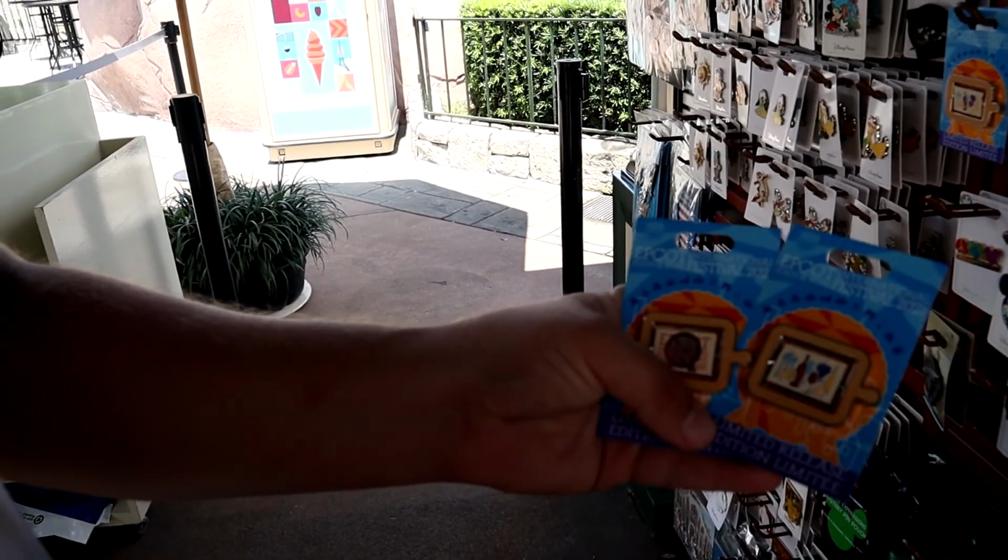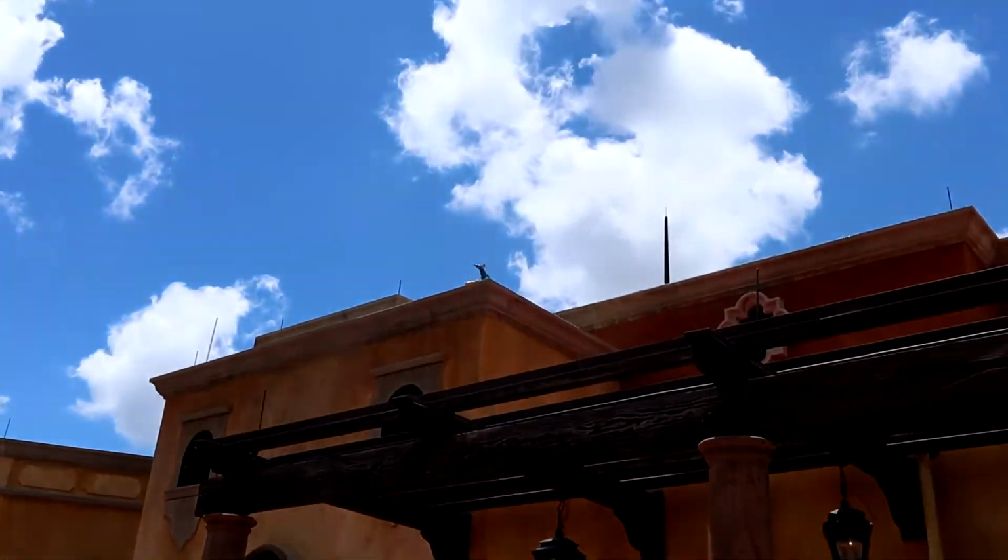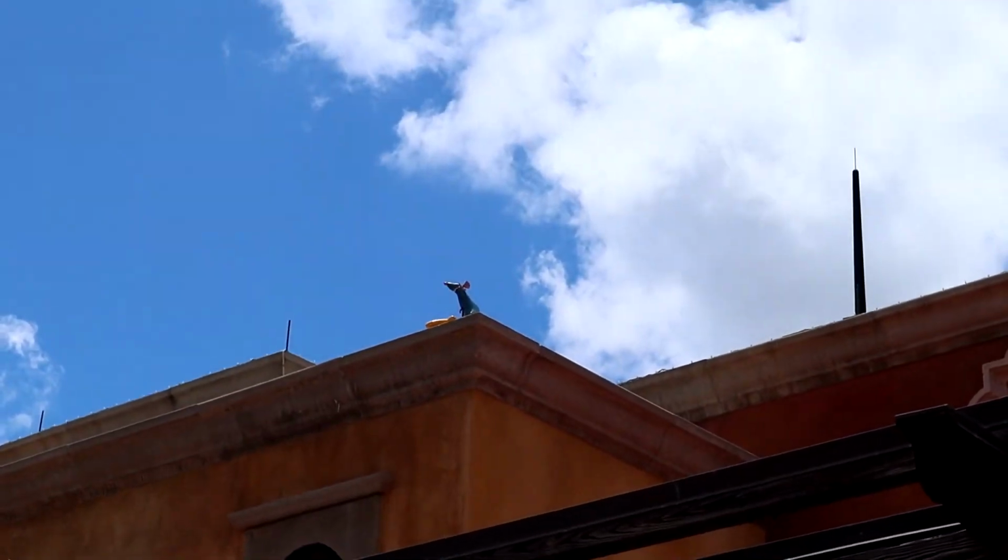And they are $16. On a quick side note, one of my favorite things about Food and Wine is Remy's Hide and Squeak. All throughout World Showcase are very small Remys, each with a food item, and you have to go and find all of them. It's almost like a really cool scavenger hunt. You do have to pay for the map, but you get a prize at the end once you find all the Remys. Here is an example of one of the Remys that you can find throughout World Showcase.